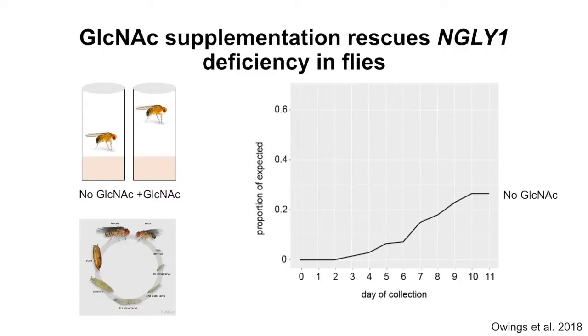And so Katie made the really simple hypothesis: why don't we just raise these levels in the fly, and if it's a problem, then it should raise these processes back to normal, and it should rescue the lethality. And so she did this really simple experiment where we raised the flies on our normal food, or food supplemented with GlcNAc, and we let them develop through their normal life cycle of larval development, pupation, and then we counted them and scored them as adults.